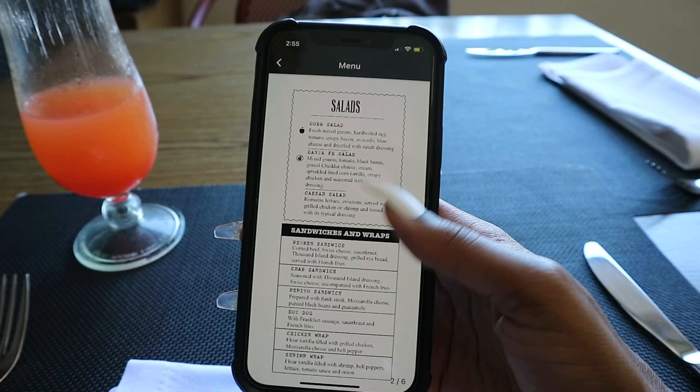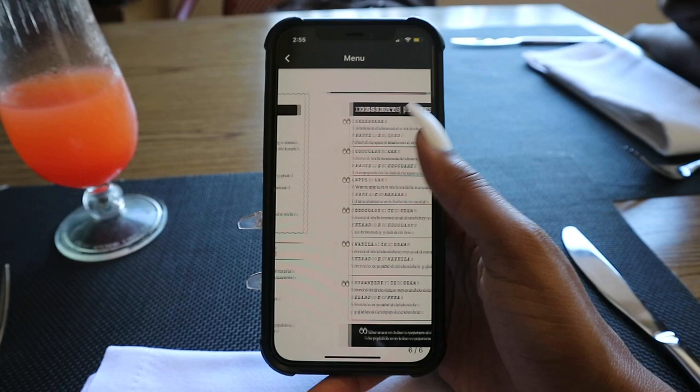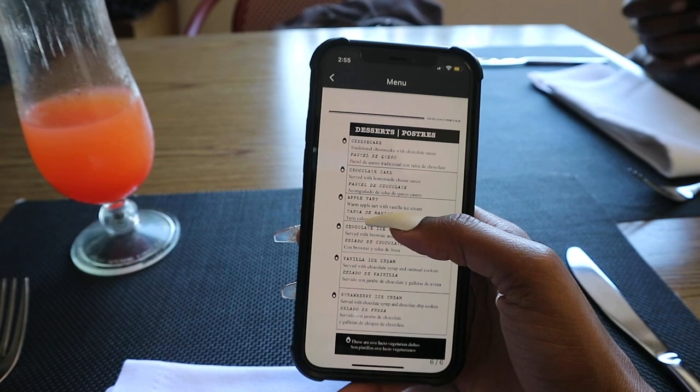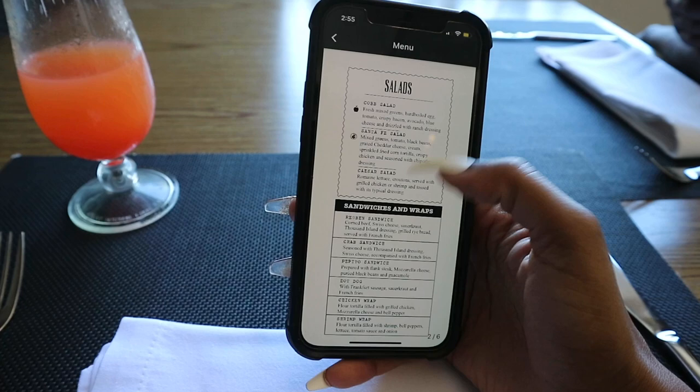Burgers. So I don't know what I'm gonna get yet, but I definitely got a salad because I need some vegetables. But I might get a sandwich or a wrap. Baby, do you want a dessert? I don't know. I know they have vanilla ice cream for sure, and they got some other stuff on here. But yeah, I think it's pretty cool. I wish you could actually place the order on the app. That would be way better.